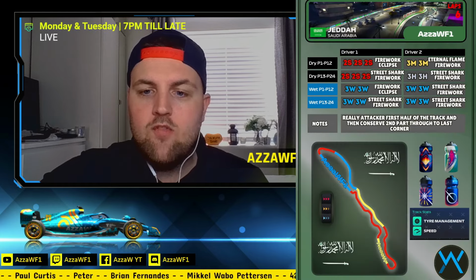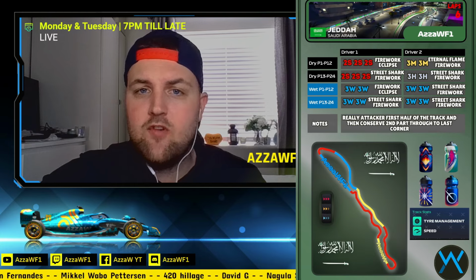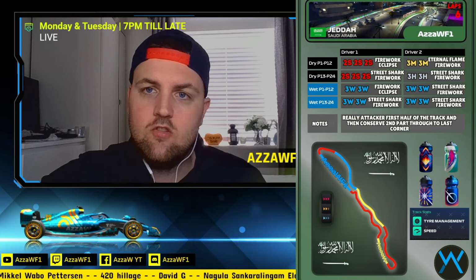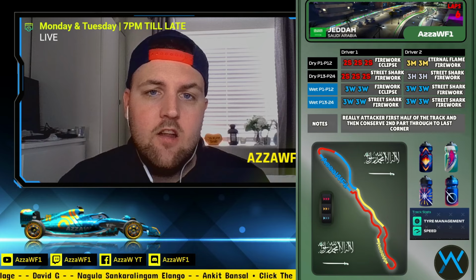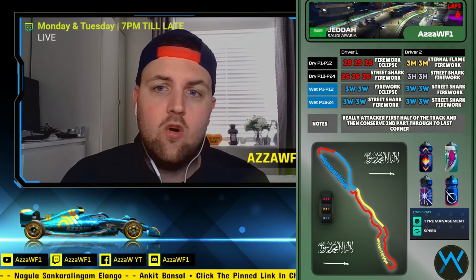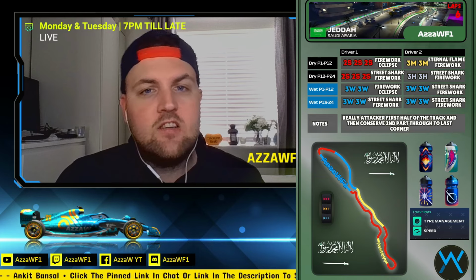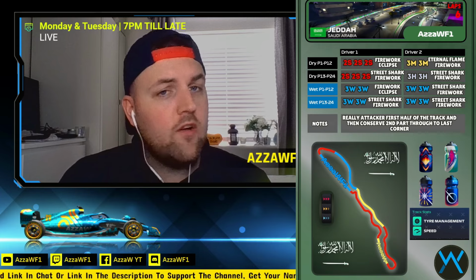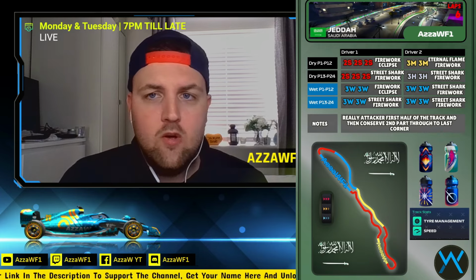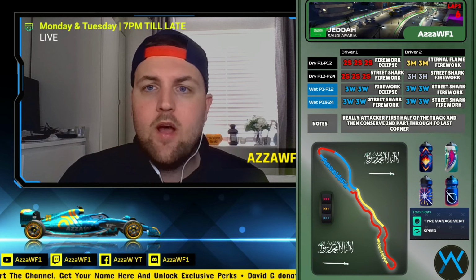Then we move on to this track, and it's Jeddah, and it's 6 laps compared to the 7 that we had last season. So do be careful with that one. Tyre management and speed is the track stats for this weekend's Jeddah circuit. And it's pretty much the similar strategies all the way through. From the front, drivers, 2 soft, 2 soft, 2 soft. We've got that firework and eclipse boost in there. We've got a bit of race start, a bit of speed, a bit of overtaking.